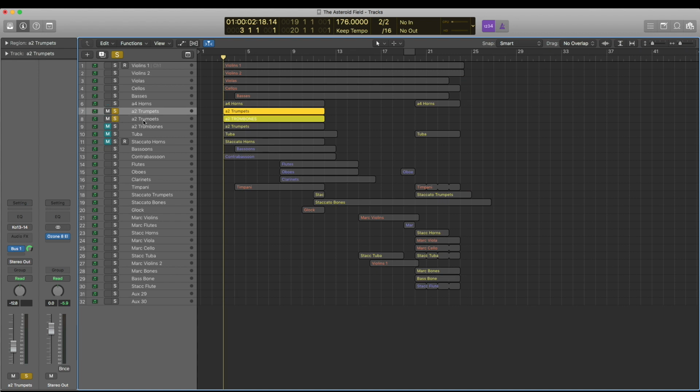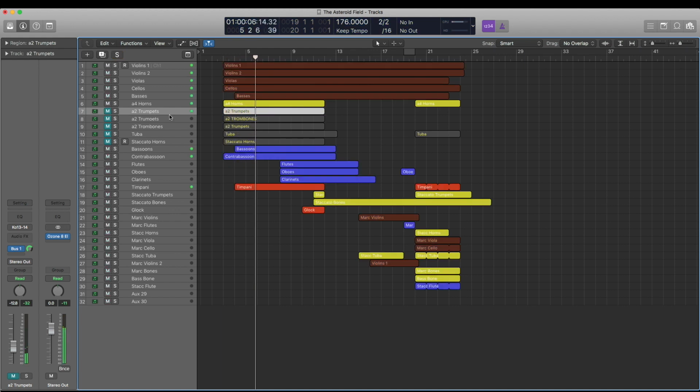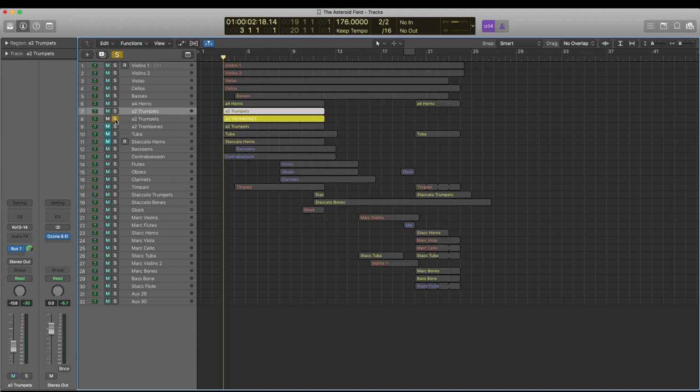So we've got 4 trumpets going on here. So 2 high and 2 low. So we'll start off with just adding the high. Now that provides the brilliance. So the brilliance will be coming out in those top trumpets. And if we add the bottom in, that just fills it out as well to sort of intertwine with the horns.